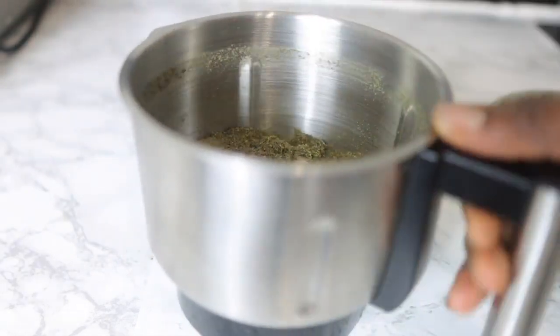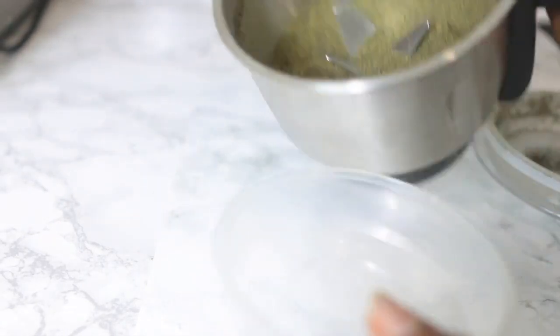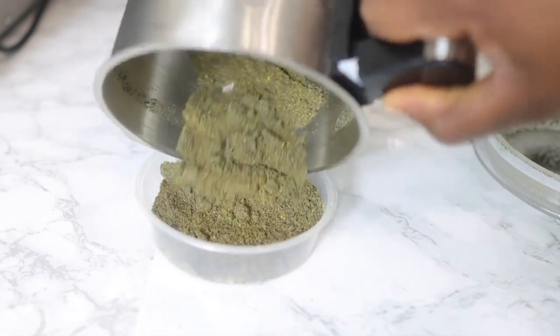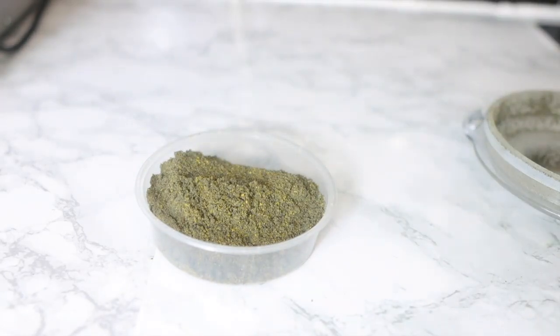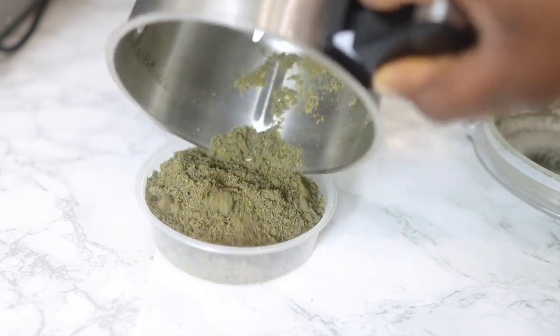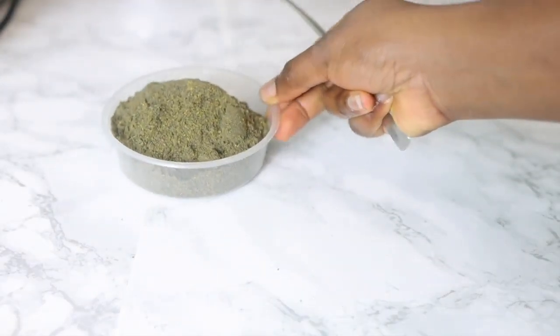So after grinding it, guys, this is what I ended up with. You don't want it to be completely smooth, so don't worry so much if you're not getting a really smooth textured powder. It will be fine. Just grind it to the best that you can. Now I'm going to transfer it into this container in which I'm going to store it. I've got a lid for this, so I can keep it airtight and use it as and when I need it.